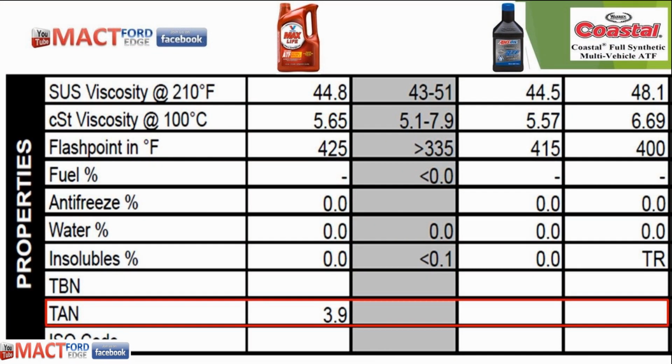As I said, the total acid number, TAN, for the Maxlife was 3.9. I did not do a test on the AMSOIL or Coastal, because I've been upgrading my testing, and Maxlife was the first one that I started out with. So I cannot say too much about the AMSOIL or the Coastal. Who knows what they'd be. But just for a reference, the Maxlife seems to have more additives, so therefore it's probably faring pretty decent. But that's apples to oranges, because we have a couple other things that we're going to be looking at.